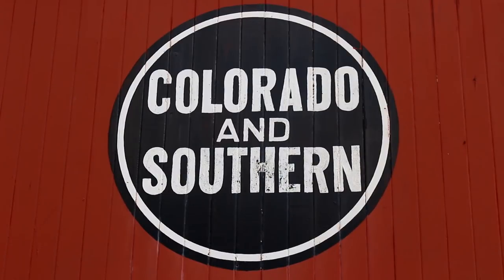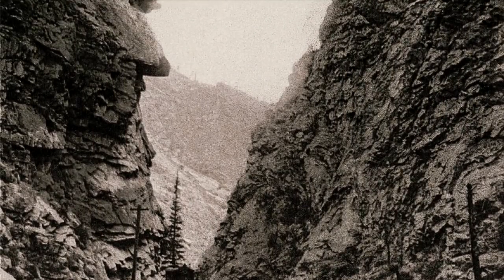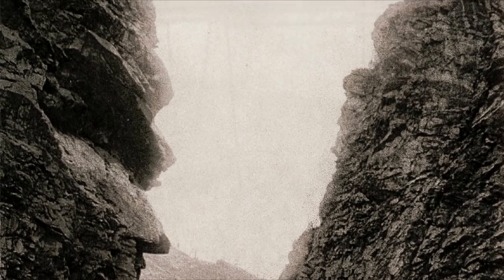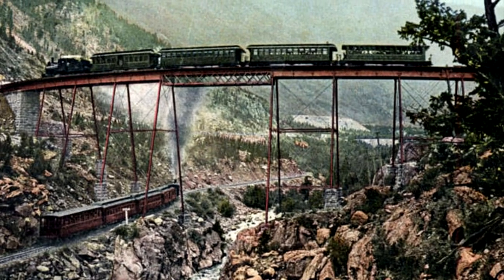The Colorado and Southern was one of two which held its own network, running due west into Clear Creek Canyon to Leadville and Silver Plume. In addition to the tight curves and steep grades, the most effective way for the railroad to gain altitude was to loop the track over itself.